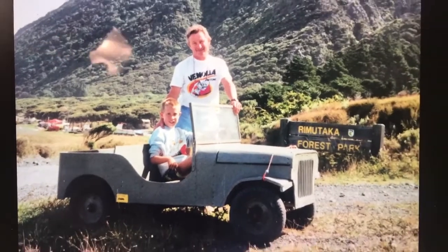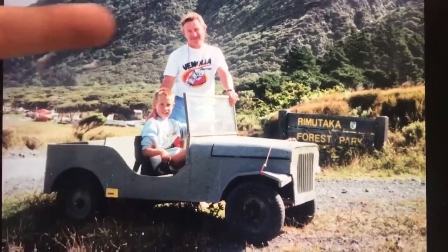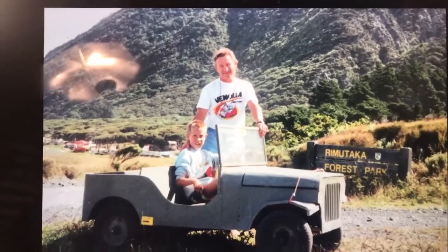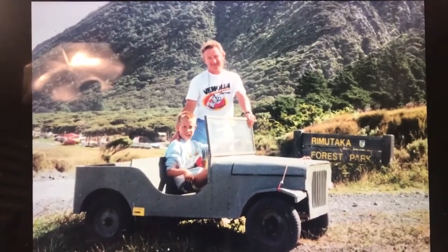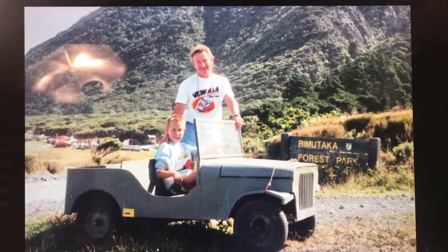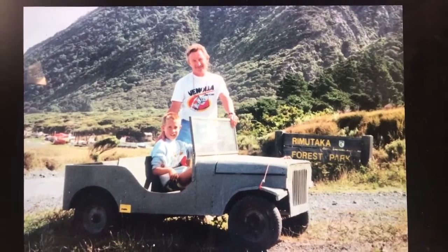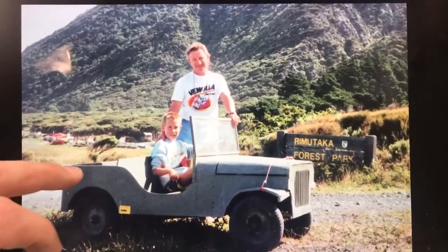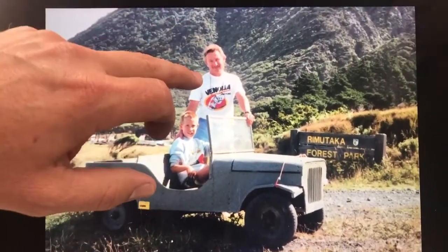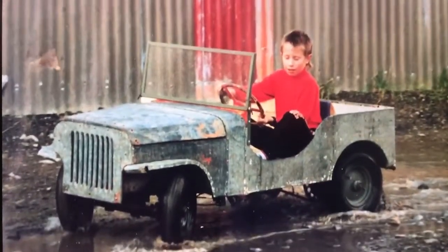Okay, and then this one. This is my dad and myself, and this is out Ocean Beach again in the South Wairarapa coast. So my granddad built a batch out there years and years ago when you could basically turn up and just look at a piece of land, build a batch out of whatever materials you had, pay nothing for the land, and it still stands 65 years later. But this is basically, yeah, same place, same Jeep. There's Dad, and then that's me.